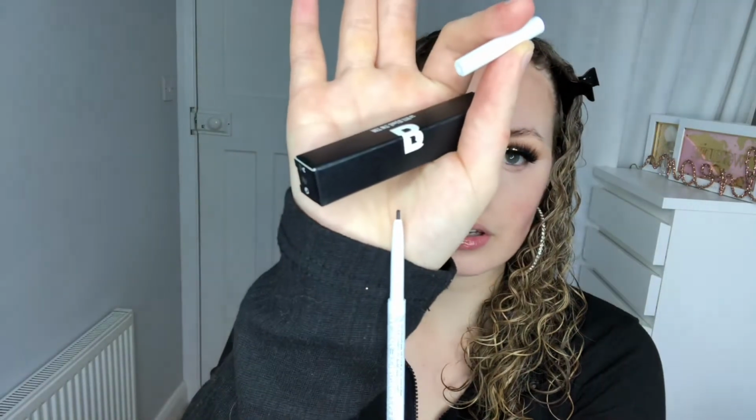I find it doesn't look like I filled in as much, because with these pencils, because they're so fine, it's just on my hair and I don't really fill the whole thing in. I just go in normally with a brow glitter, the pink honey, and then I fill in the tiniest gap, so it's not completely filled in, which is why I love these pencils. But it's very thin.